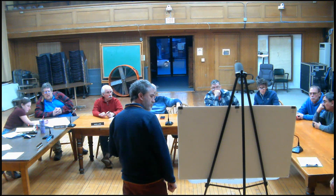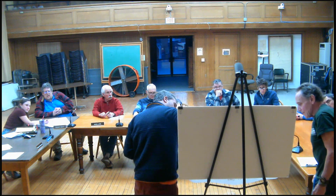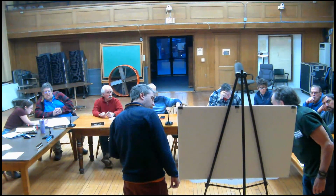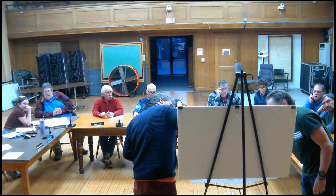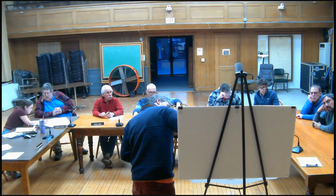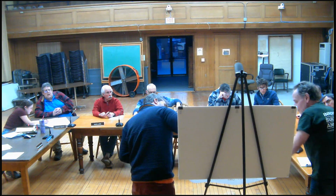Okay, so where's the foundation? The foundation is the gray line right here, that's the existing foundation. I mean, the sonotubes you're going to install. The dark gray line, right? Correct. That dark line there is the foundation, the proposed foundation. Yep, what I'm showing.